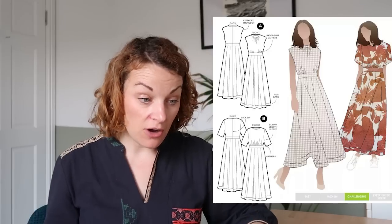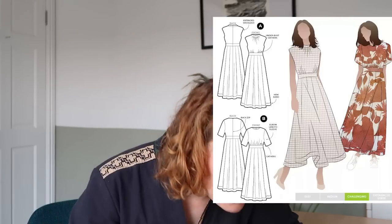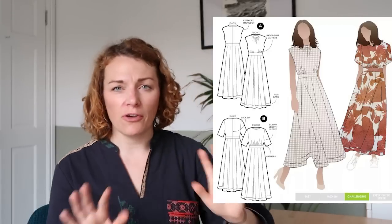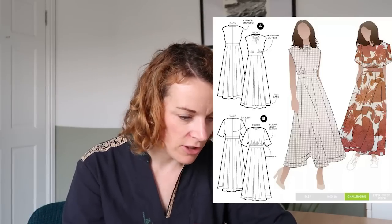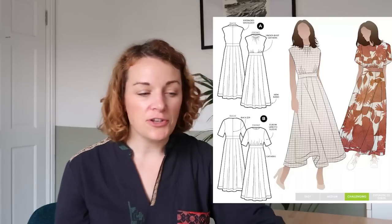So you don't need darts. And then this really lovely kind of, is it panelled? Yeah, I think it's panelled skirt. Sorry, I did have a look, but I obviously didn't look hard enough. Yeah, it's a panelled skirt. I just think it's gorgeous. I think it's really chic. I think you'd wear it loads. And if you've got an event coming up and you wanted something, this is an option.